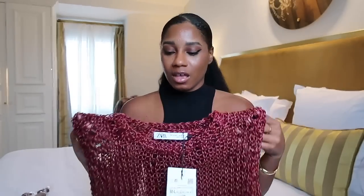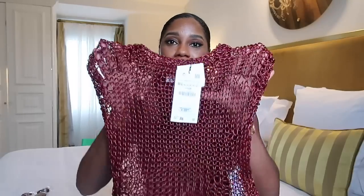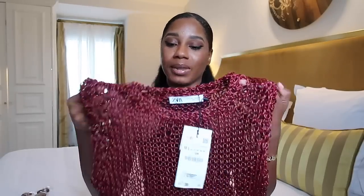If you can get it, get it. It's such a versatile piece. In the winter, you can wear it over things. In the summer, you could wear it with a nice bra underneath. You can layer it with a blazer and it just adds texture. And I'm really trying to play with more textures.